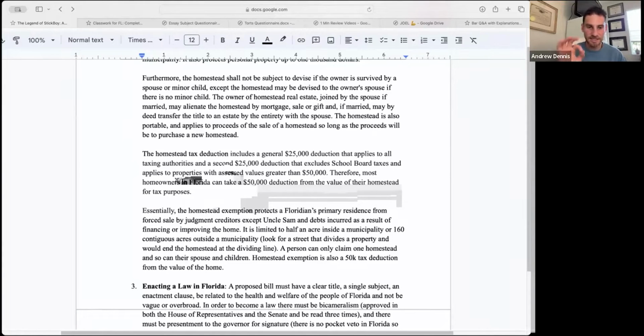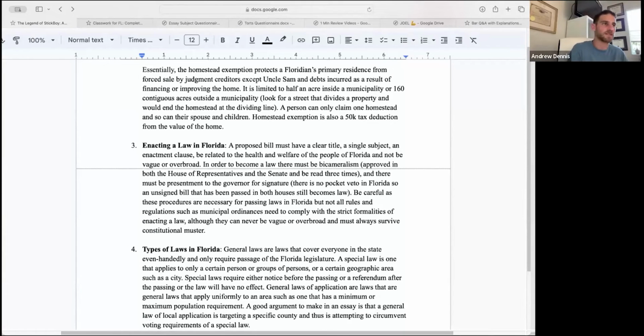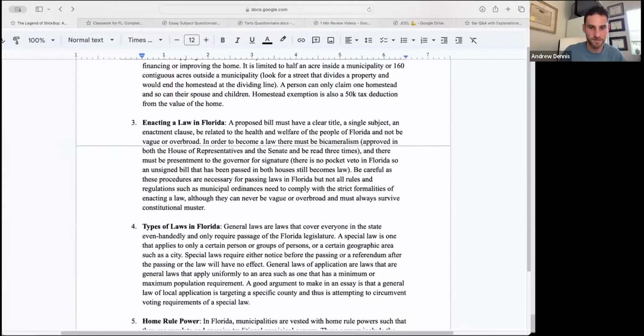Essentially, the homestead exemption protects a Floridian's primary residence from forced sale by judgment creditors, except Uncle Sam, and debts incurred as a result of financing or improving the home. It is limited to half an acre inside a municipality or 160 contiguous acres outside a municipality. Look for a street that divides a property and would end the homestead at the dividing line. A person can only claim one homestead, and so can their spouse and children. Homestead exemption is also a $50,000 tax deduction from the value of the home. Right, it's not a $50,000 deduction from your taxes. That'd be awesome. It's a $50,000 deduction from the appraised value of your home, which is still better than nothing.